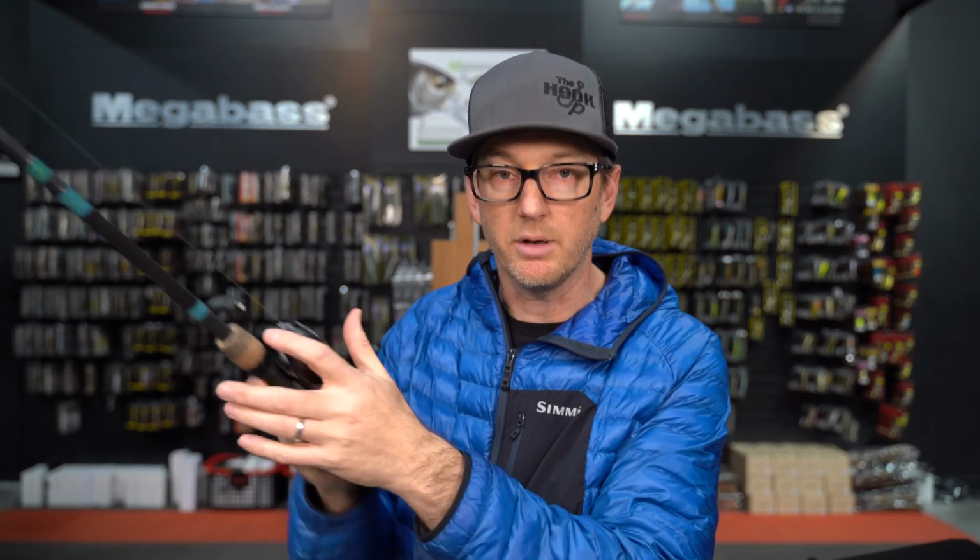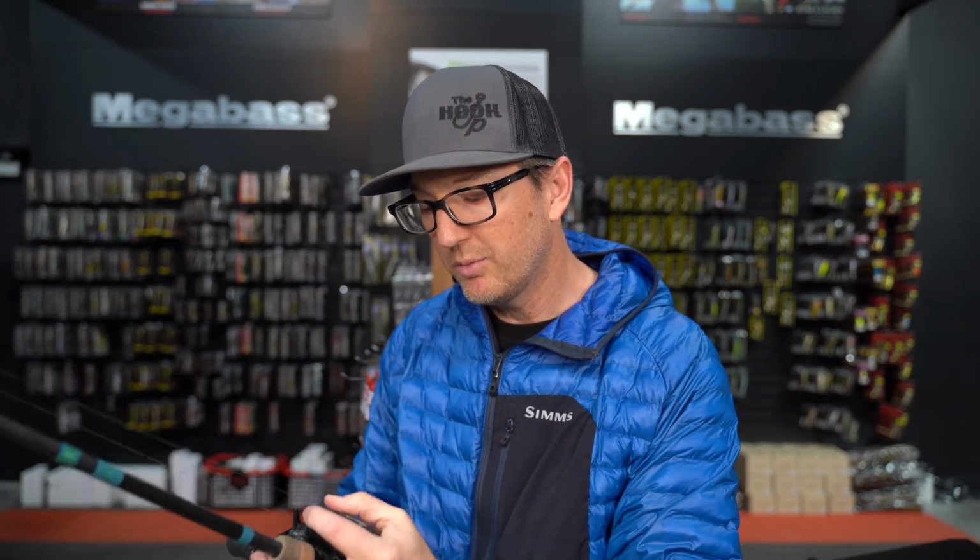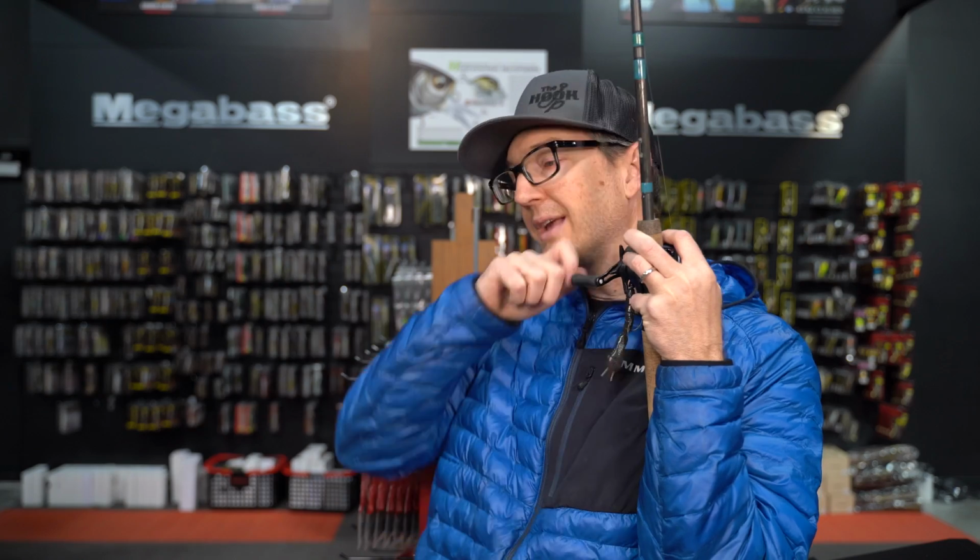So it's really important on the hook set with flipping that it's a smooth, controlled deal, right? So boom, I got bit. All you need to do is just basically pull up with some power, okay? Now this is assuming that you have the right rod and the right line. All you have to do is get the bait in there. Oh, there's one. It should just look like this. Nice, smooth, controlled, okay? Put it in the bush, boom, got one.